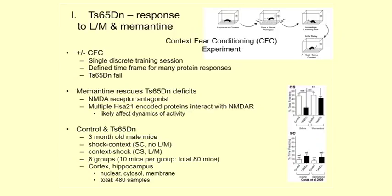So our mice that don't learn or aren't asked to learn, mice that are asked to learn, with and without injection of either saline or memantine, for a total of 80 mice. And then we looked at cortex and hippocampus and did some subcellular fractionation. We had a total of 480 samples to look at.